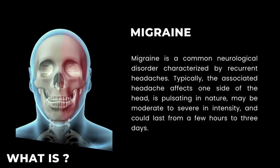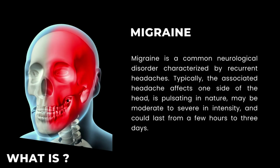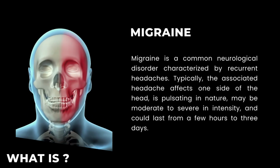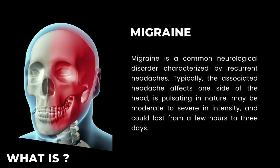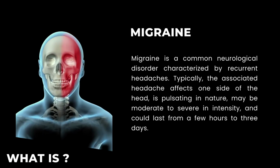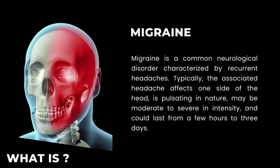Migraine. Migraine is a common neurological disorder characterized by recurrent headaches. Typically, the associated headache affects one side of the head, is pulsating in nature, may be moderate to severe in intensity, and could last from a few hours to 3 days.